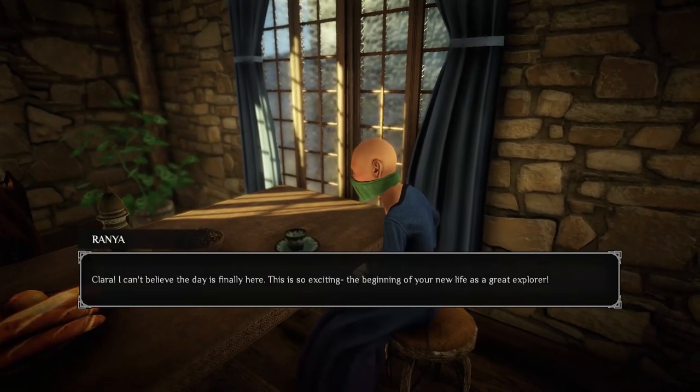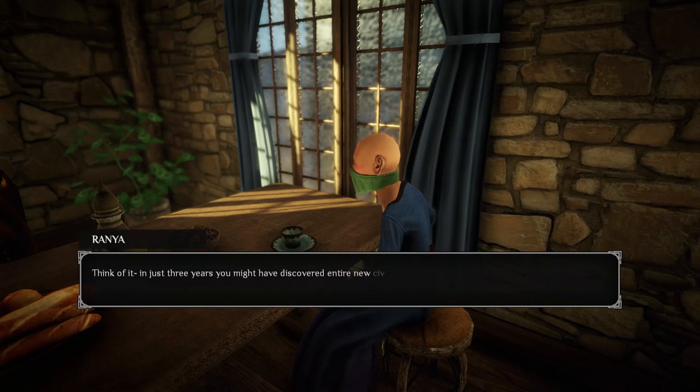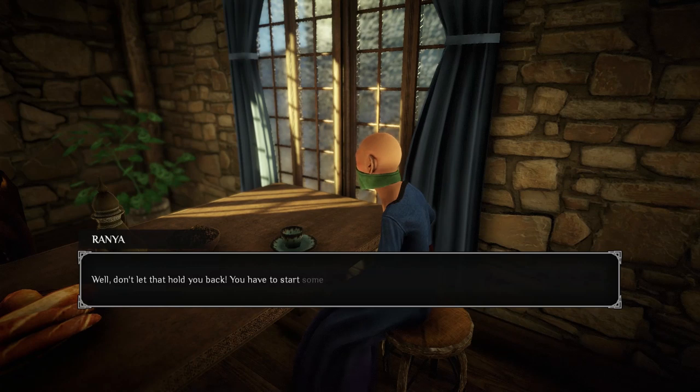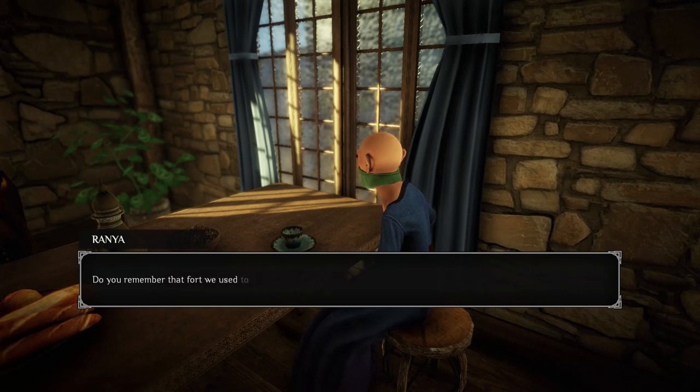Oh, it's Rania. Clara, I can't believe the day is finally here. This is so exciting. The beginning of your new life as a great explorer. Think of it. In just 3 years, you might have discovered entire new civilizations, and imagine the advancements you'll make in science. I'm only a junior researcher. Well, don't let that hold you back. You have to start somewhere after all. But they'll promote you within a week. I'm sure of it. I'll miss your utter confidence in me, Rania.